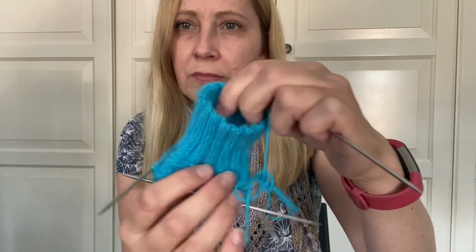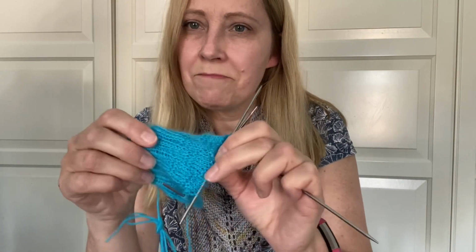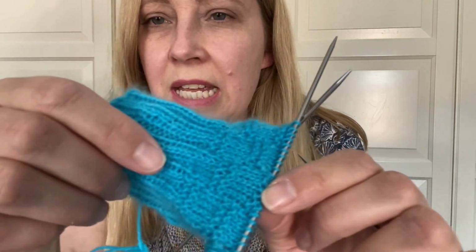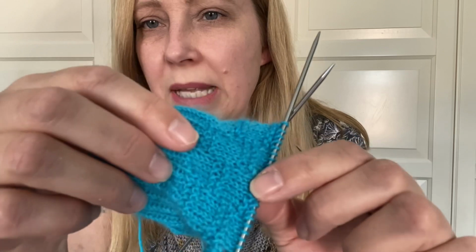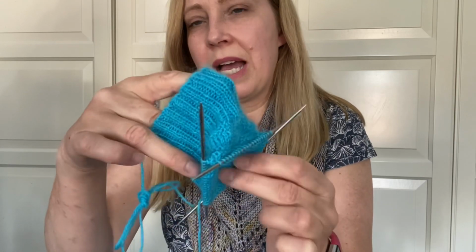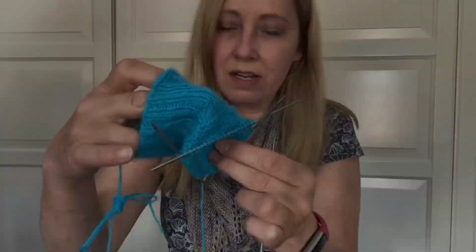Now this is not anybody's pattern. This is just my own design, my own pattern. So I'm just knitting it and seeing how I go on. And if you can see, it's like a little garter stitch block pattern that I'm doing on the front, and I've got a plain back. Yeah, so if they work out nicely and I'm happy with them, I might even have a go at releasing a pattern. You never know, we'll see.